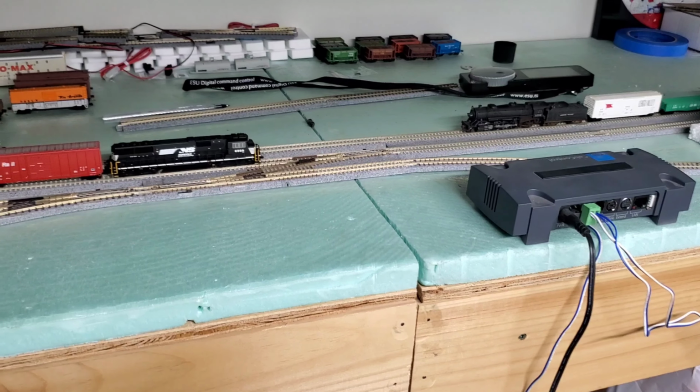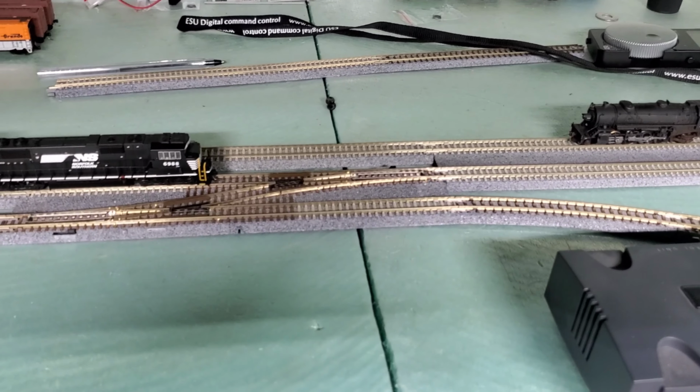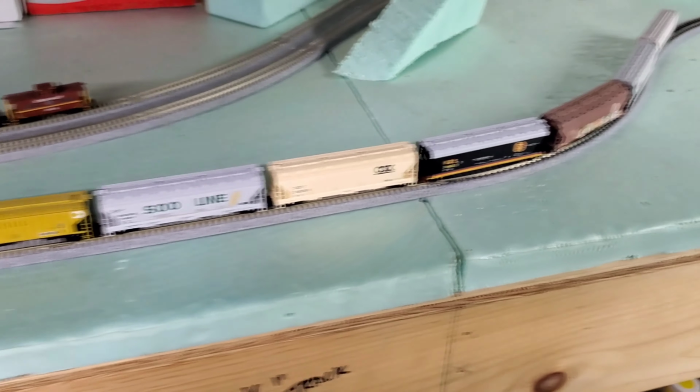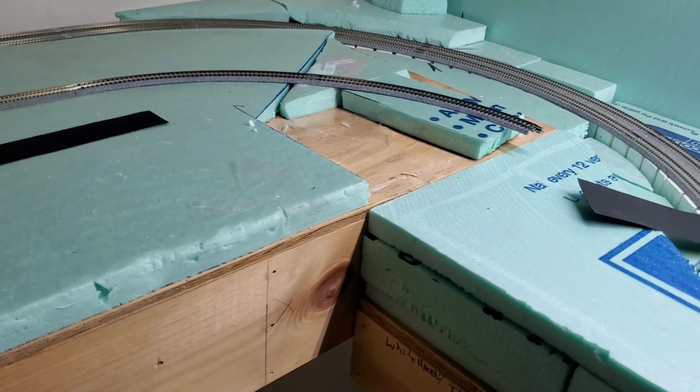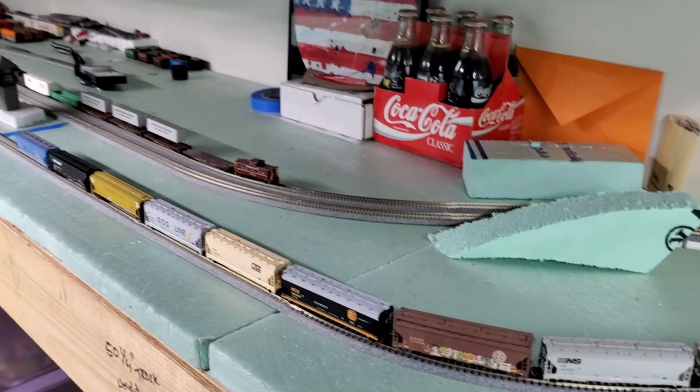Okay, one last location to take a look at. I had this double crossover switch here to come off the main and go into the yard. I took some of the extra track pieces I have laying around and laid out this stretch of track that comes out here. That's just so I can run DC engines when I get them, if they're not decoder equipped, and test them.